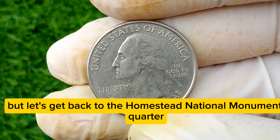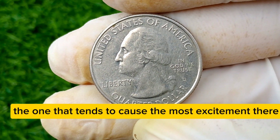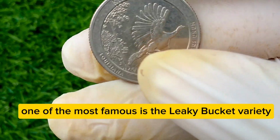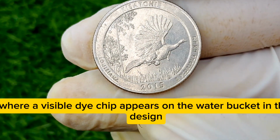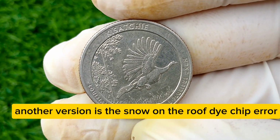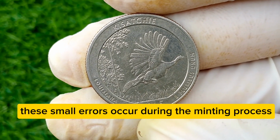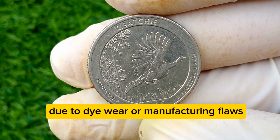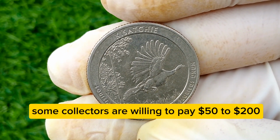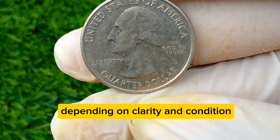But let's get back to the Homestead National Monument quarter, the one that tends to cause the most excitement. There are multiple error varieties with this coin. One of the most famous is the leaky bucket variety, where a visible die chip appears on the water bucket in the design. Another version is a snow-on-the-roof die chip error, which looks like snow piling on the house's roof. These small errors occur during the minting process due to die wear or manufacturing flaws. Some collectors are willing to pay $50 to $200 for these unique anomalies, depending on clarity and condition.